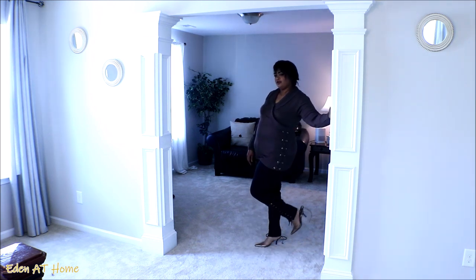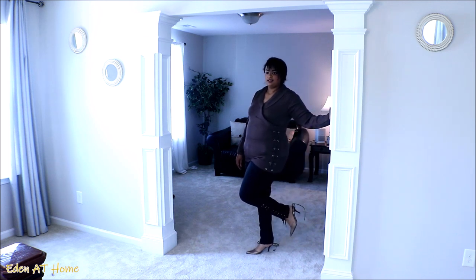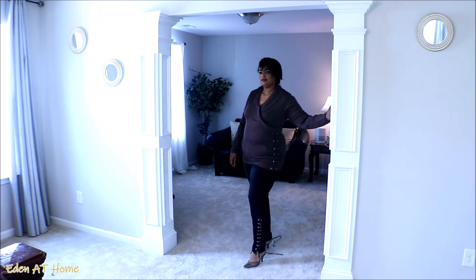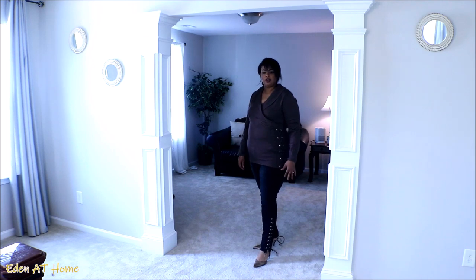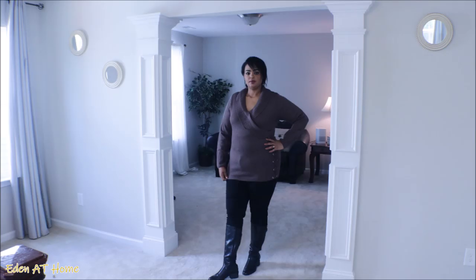Okay, then I'm trying it with the gold shoes. I showed you with a gray shoe, and it looks good with a golden shoe and then a top sweater. It looks so good. And then I'll show you with my boots later. Here it is, a perfect outfit for fall time.